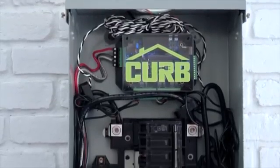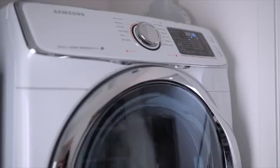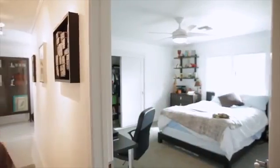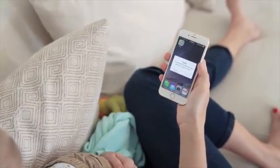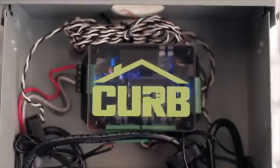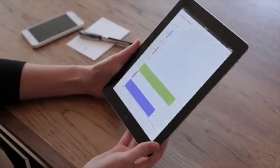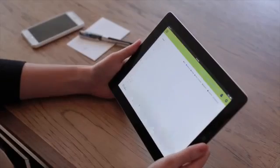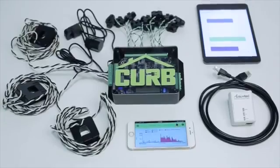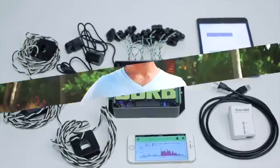Curb is installed in your home's breaker box, where it monitors everything that uses electricity. It lets you know when things are accidentally left on and forecasts your electric bill so that there are no surprises. Curb sensors work like a brain, processing electrical data and identifying home energy trends. So you can rest easy, knowing that Curb is always on the lookout.